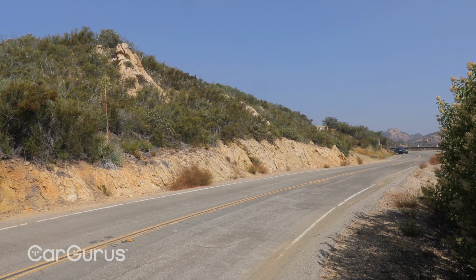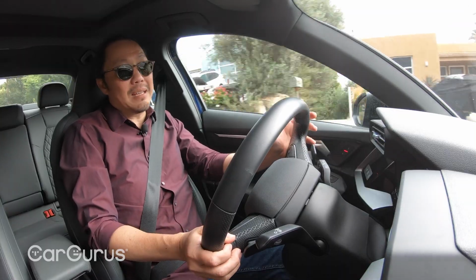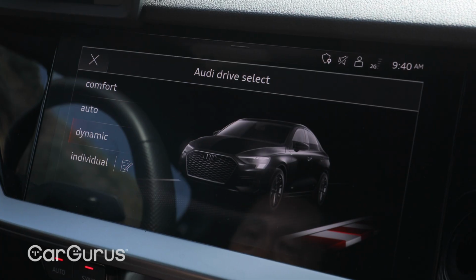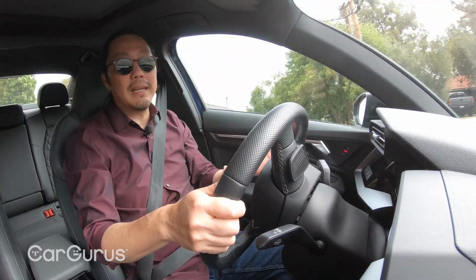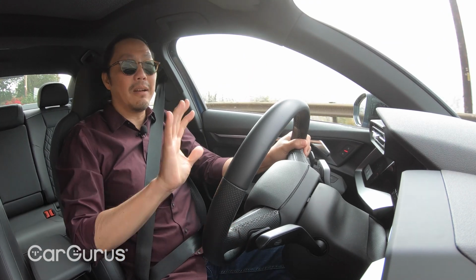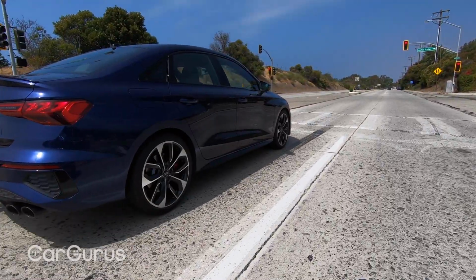Of course, none of us spend all of our time at the racetrack or in the canyons like this. Well, that means the S3 also has to be good in the regular commute. So let's take it out of dynamic mode, get back into comfort, and things get a lot calmer. The throttle gets a little lazier, the steering gets a lot easier to turn, and everything quiets down quite a bit. One thing that I'm not a big fan of is right off the line.